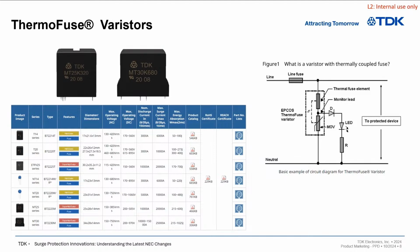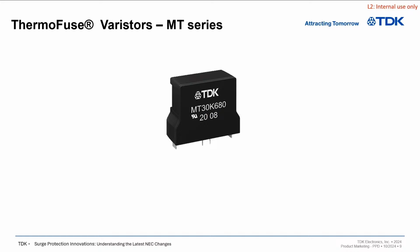Thermofused varistors fulfill higher market standards such as UL 1449 Type 5 up to Type 1CA. As shown in the chart, we offer multiple types of thermofused varistors. We have our housed version, leaded NT series, and our new MT series. As already described, a thermofused varistor is a hybrid design that integrates varistor function and thermal fuse function into one single component. Let us look at the main differentiating factors of our MT series.